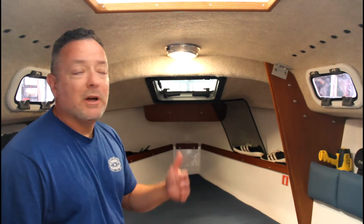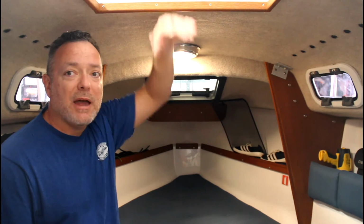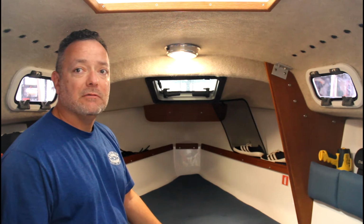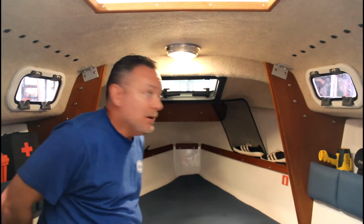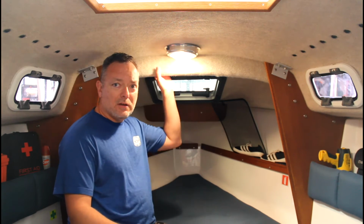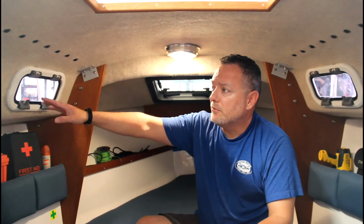As far as headroom, of course, the highest point is right about where the top hatch is, and then it slopes down from there. But at 5'7", I can sit totally upright and not even touch my head. As I move down, right there, I touch my head a little bit, and then of course you've got the bulkhead right here.